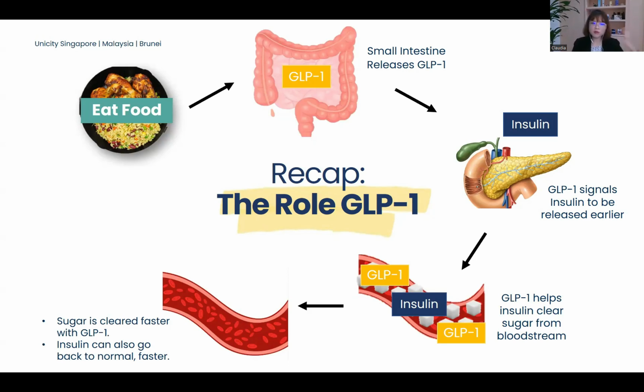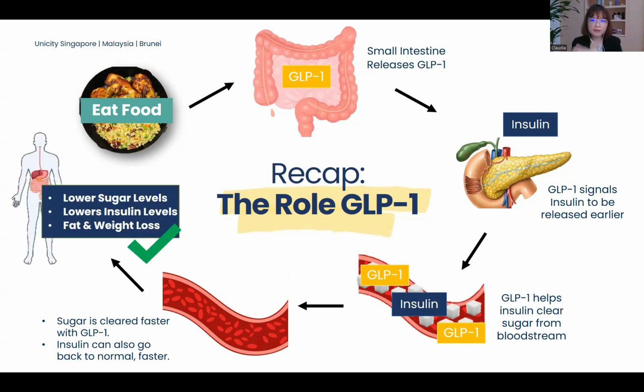And after that, okay, with more helpers, sugar gets cleared a lot faster, right? And insulin can also go back to normal level faster, okay? Because the problem is that insulin is always high. So with GLP-1, it can help, okay, now everybody's done, let's go home, okay? Nobody is working overtime. And so because of this, it helps us to lower sugar levels, lower insulin levels, and hence also giving us other benefits such as fat and weight loss effects as well.